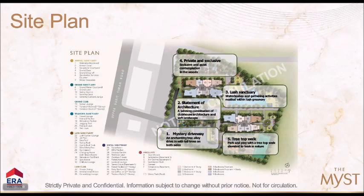This is what we call the mystery driveway. The entrance, the tree alley, when you come in, it's really like all those bungalows, the trees are very tall. When you drop off, there's a lift here that brings you from the basement all the way to the second level, a treetop walk. It's like bringing a mini HortPark to the MYST, a replica treetop walk. Very good, this architect. I really like the architecture.